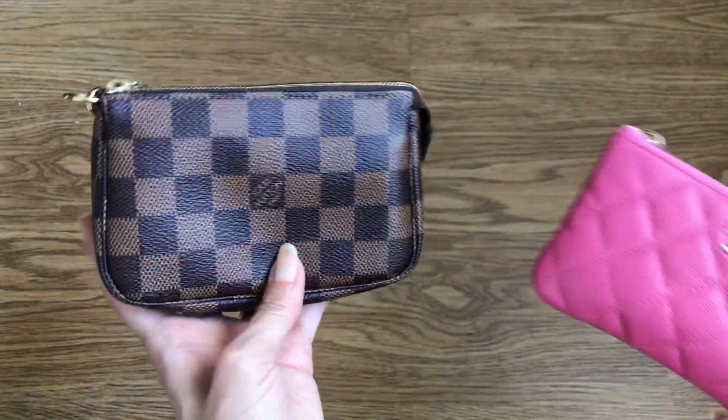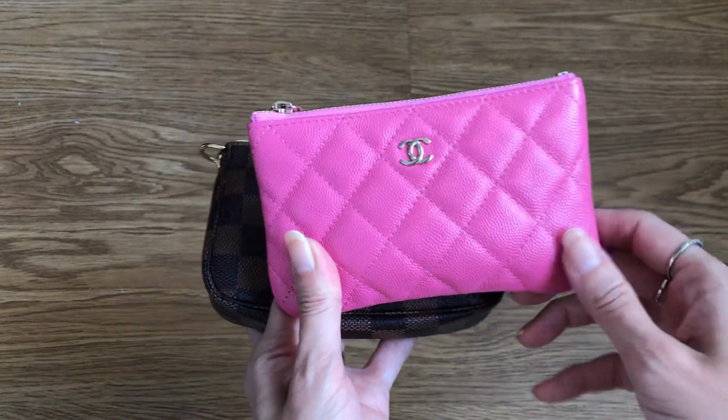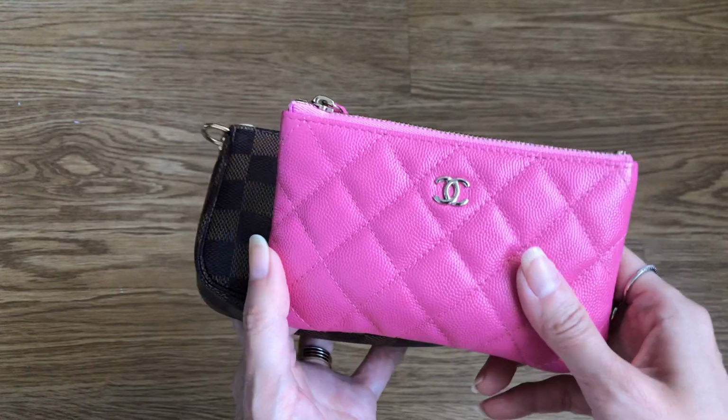I really do love the Mini Pochette very, very much. I could probably live without the Mini O case, but I'm very happy to have it as well.